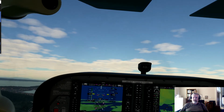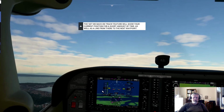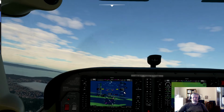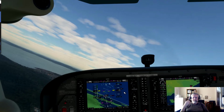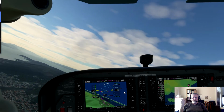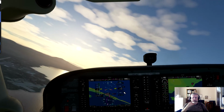I'm not sure how I got turned around here, but we need to turn around completely in order to make our track. We should have been flying in the right direction. Somehow I fouled that up. All right, let's go ahead and turn our nav on. That should turn us to the left. No, it turned the right way. It's just farther away from our indicator than I thought it would be.